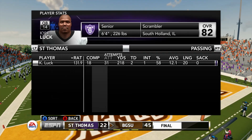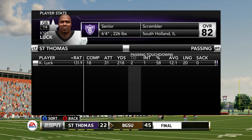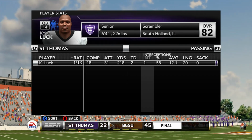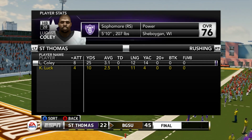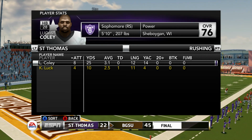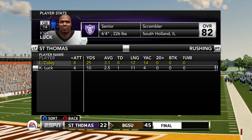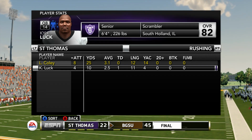Checking out the stats for our guys though, and we played a lot better in the second half. Kyle Luck played significantly better. He was 18 for 31, 218, 2 touchdowns. Had that one pick in the first half that did really put us in a bad spot. The running game, we just couldn't get going. Part of it was, because we were down by so much, we had to pass the ball more to try to get back into the game. And Kyle Luck did have a touchdown. He had a second one in the 4th quarter, but that obviously got taken away because of a clipping penalty from Jamie Smith. Fuck you, dude.